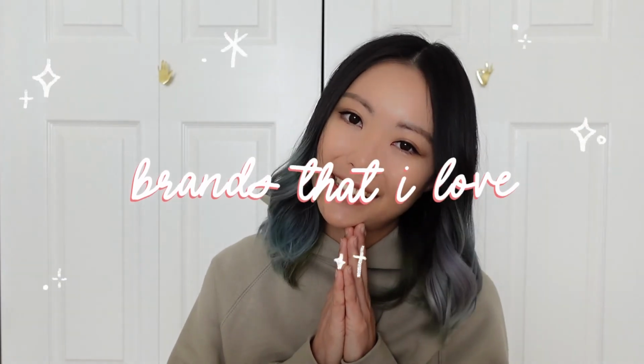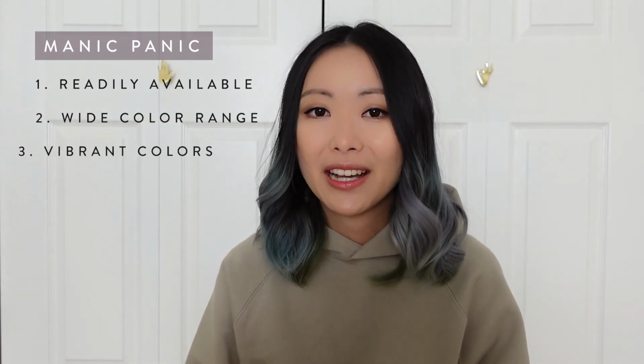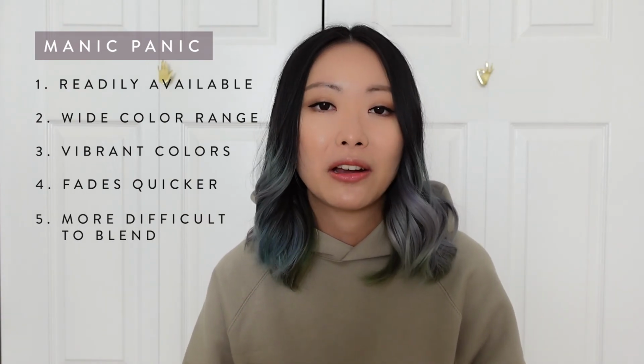Brands that I love. My favorite semi-permanent hair dyes are Arctic Fox and Manic Panic. The great thing about Arctic Fox is that they have very long-lasting, vibrant colors that are also very easy to blend. However, I find that it is harder to get these in person where I live, whereas Manic Panic is readily available. Manic Panic also has a very wide range of vibrant colors, but I find that they don't last as long as the Arctic Fox, and they don't blend as well.